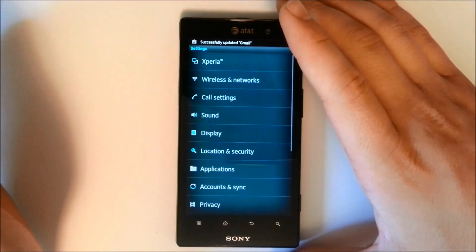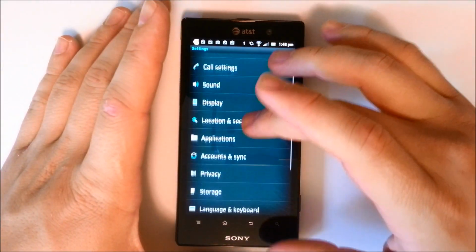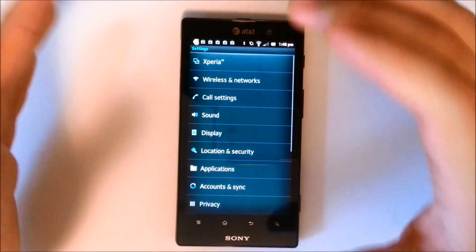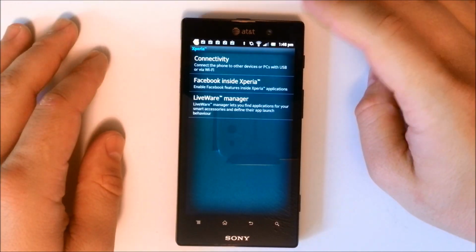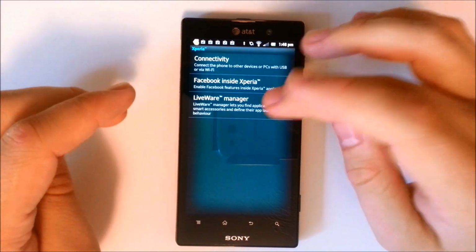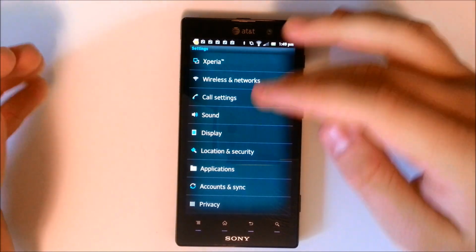We'll go ahead and go into our settings to show you the menus on the Xperia Ion. Now, all of the themes are changeable. We can change whether or not we want them green or turquoise or whatnot in the background. So we'll start with our Xperia settings here. Under the Xperia settings, we have our connectivity options. The Facebook inside Xperia is part of the Timescape feature. And then we have our Livewire Manager. So I did integrate my Facebook and my Twitter, so we'll check that out here in a minute.